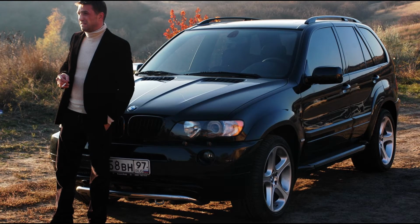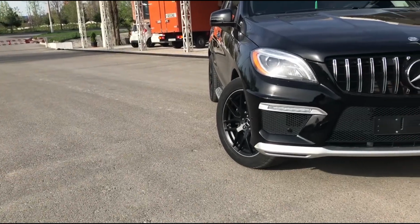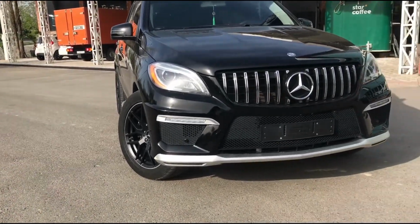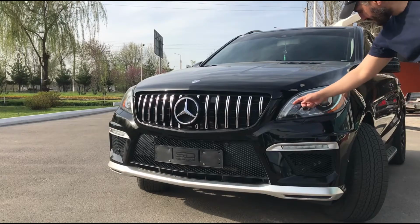When BMW X5 was shown to general public with its excellent grip and great handling, Mercedes did not care. They continued to stay loyal to softness and luxury. Of course, there were some AMG models, but all MLs except AMG were soft and cozy.